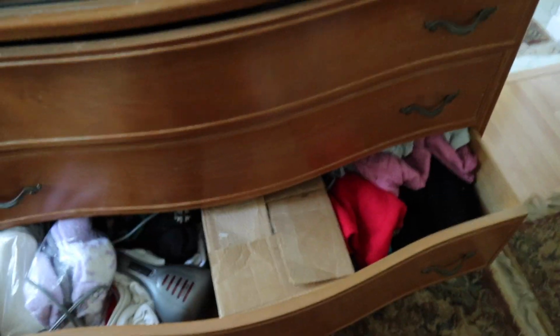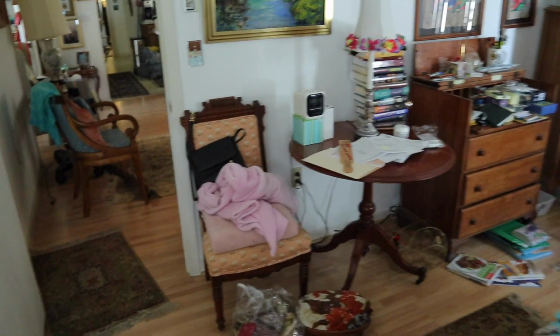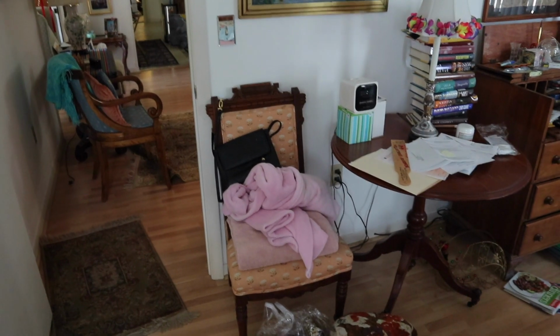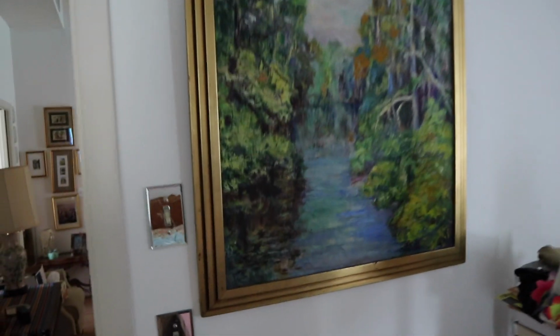The big trick is going to be to separate this clothing from the furniture so that if somebody buys the furniture we don't have a big mess in the middle of the sale. And again, a lot of the furniture is antique. This is a nice piece that might be with that settee we saw in the other room. We'll have to see if the pattern's the same. This is a pretty painting here. I wonder if this might be a listed artist.